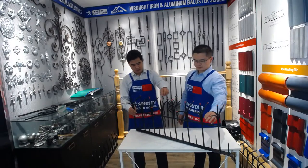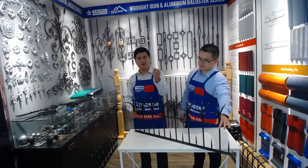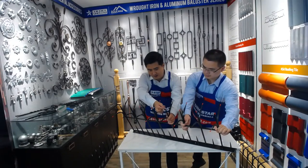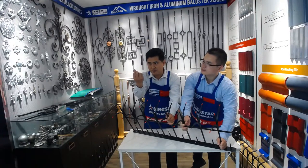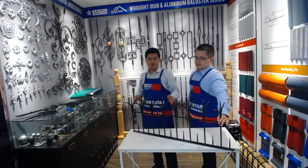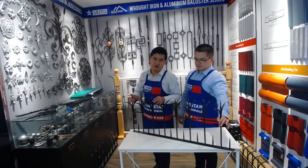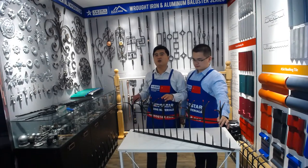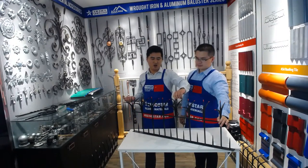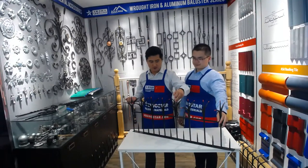Maybe you have noticed why we use this white PVC. Because, as you can see, the tips we produce are very sharp, so we put small PVC caps on them. The first reason is to protect the other items, so the cartons and packages are not damaged. The second reason is that when our workers and the customer's workers are loading and unloading, it avoids hurting the workers. This is the purpose of the small PVC pipes.